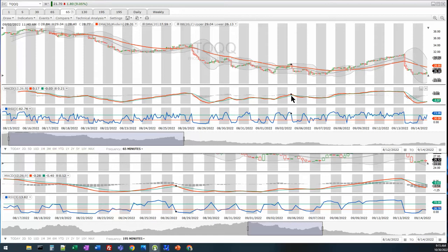Basically, the bottom is at or near the time the MACD hits zero from a negative position. You're within a day, or you are on the day, right? You are really close when the MACD pretty much hits zero or starts to go positive. You are really close to the bottom.